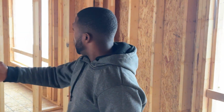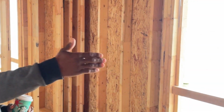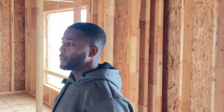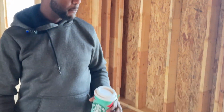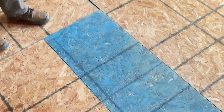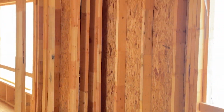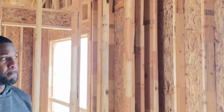So all finger joint design throughout. That's what our 2x4s and 2x6s are. Like I mentioned before, that's going to give us the straightest wall that you can get. You see OSB on the floor. By God's grace, we're able to get our lumber package at a competitive rate. It's probably another tool and tip that I would recommend: ensure that you're getting at least 3 bids on your lumber package.